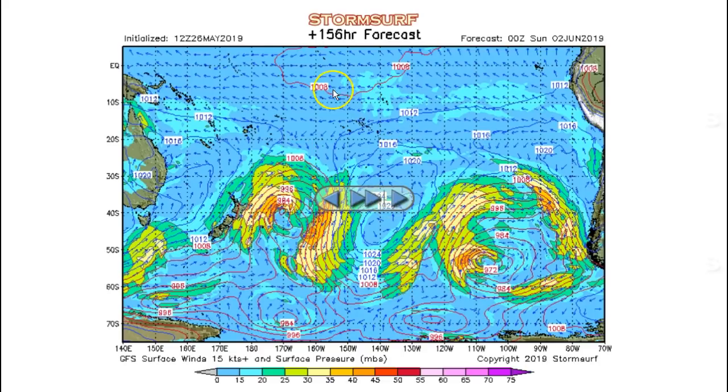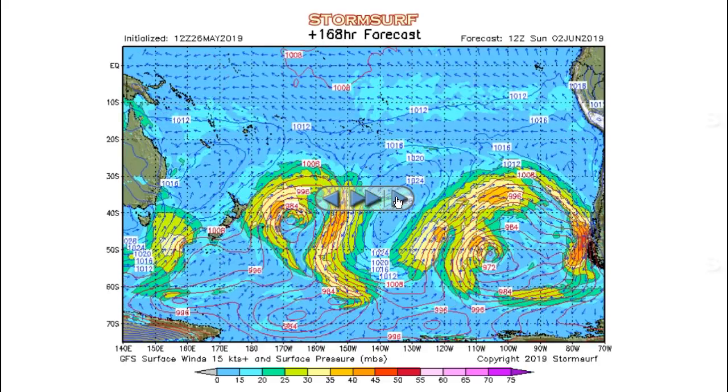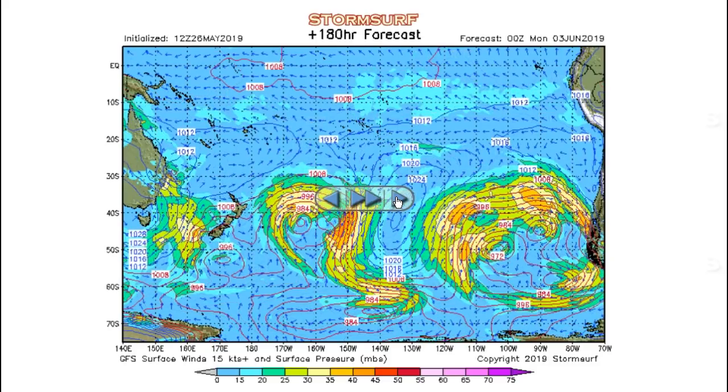Maybe some swell could result for Hawaii, but we'll see. We'll have to take a look at the wave models and see there. The pattern actually doesn't look as bad on these charts as what it looks like at the jet stream level. Let's go take a look at the wave models.